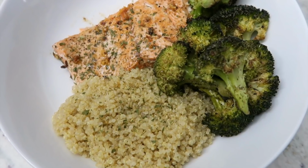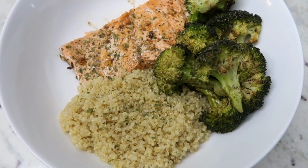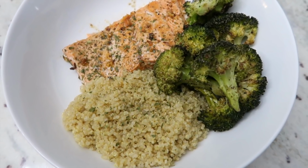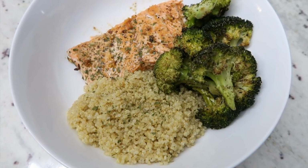Next, I have salmon with lemon, garlic butter, roasted broccoli, and quinoa. And I'm going to show you how I made everything. So easy and so delicious.